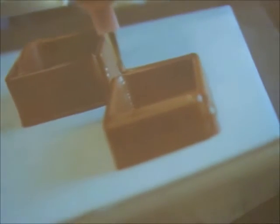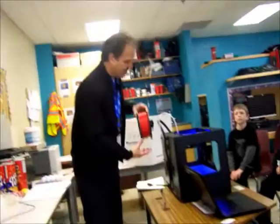So in the back of this 3D printer, instead of having chocolate, I have a plastic wire. Okay? So this is what feeds the nozzle that you're going to see in the demonstration here.